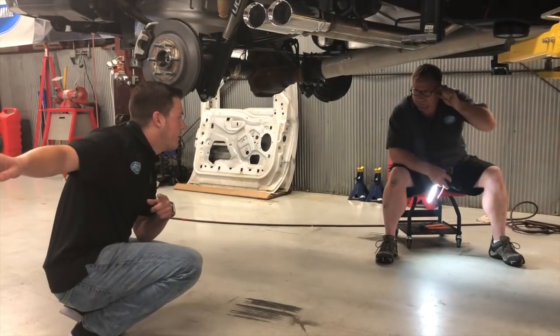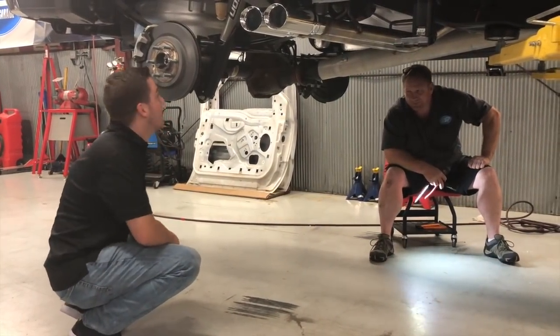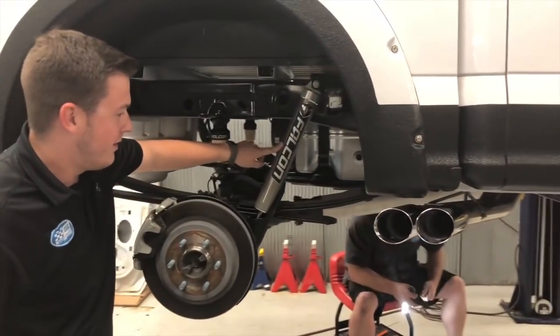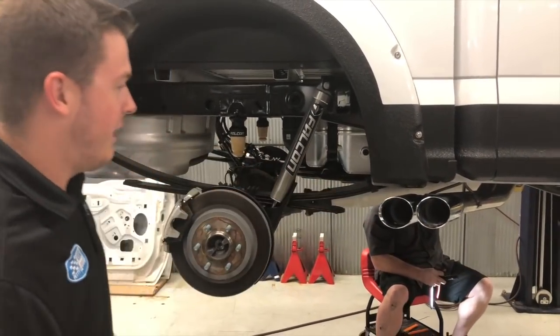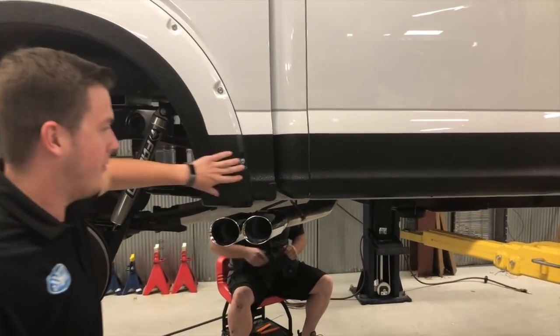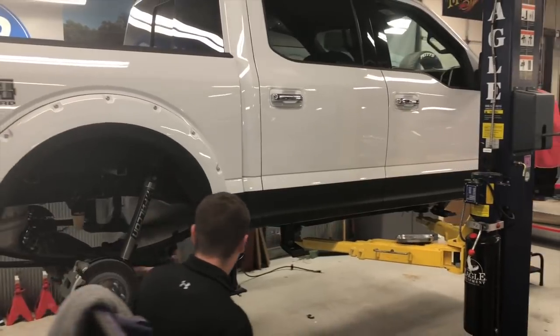So Dakota's over there working on lowering the truck, and you're up here. Yeah. Check out these Falcon shocks we got. Our friends at Terraflex hooked us up with these. Really, really nice piece. The MagnaFlow, of course, coming out in front of the rear tire, kind of hot rod. We like that. It goes right below that rock proof liner that we're famous for on these trucks. Thank you, Mitch.